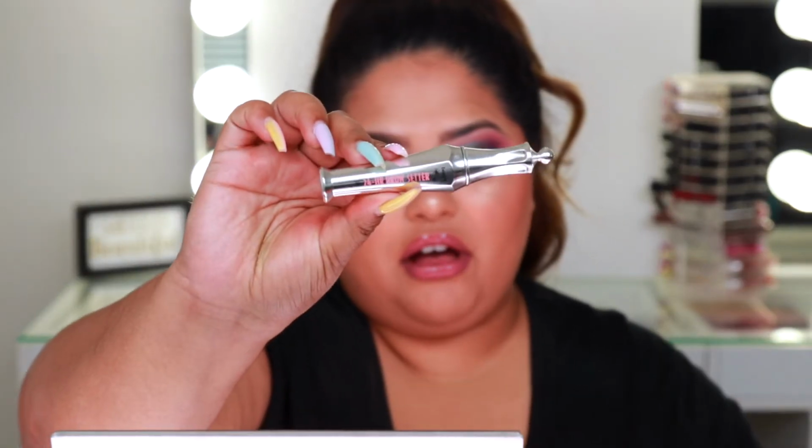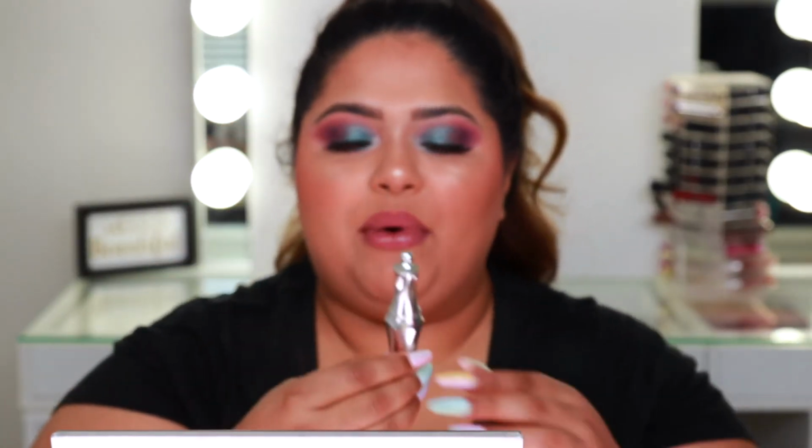But I've been loving this 24-hour brow setter from Benefit. What I love about this is, if you're someone that's really heavy-handed on your brows, and I'm really heavy-handed, whenever I use a pencil or anything, it doesn't look defined. It just looks like a bunch of color. And then when I go blend it out, it just looks like blended makeup, and it looks like you have a lot of makeup on.